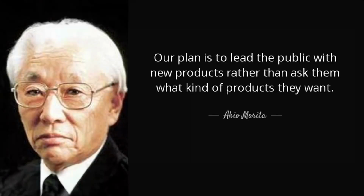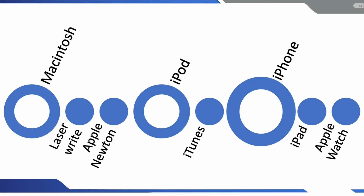But is this always the case? Okay, so that is the question. Is this always the case? So companies like Sony and Apple, these two companies often lead with innovations rather than directly asking the customer what the customer really wants in the product.